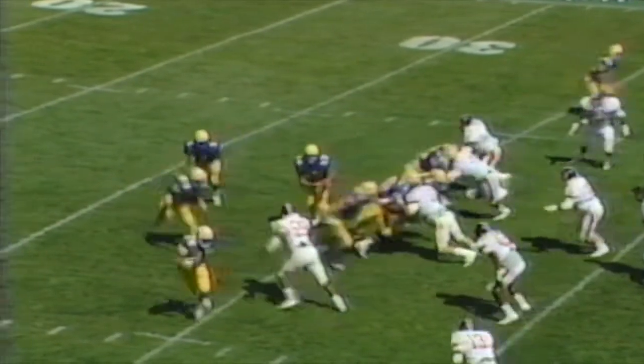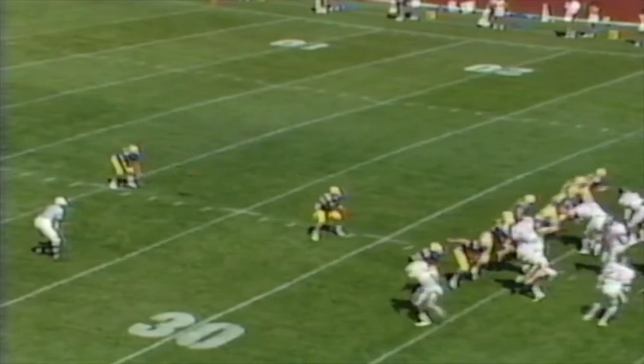He might be audibilizing. The blitz does not come. He runs the option to the right. Pitch back to Tony Moore. He's in trouble. Gets through a couple of defenders, but is wrapped up at the 34. Sam Houston State at his own 25.